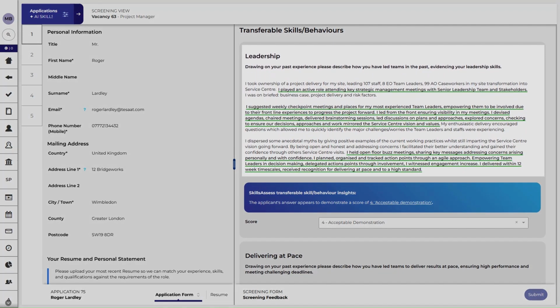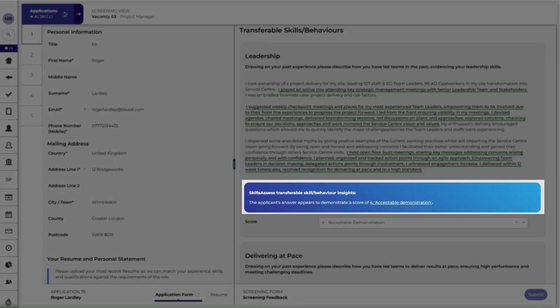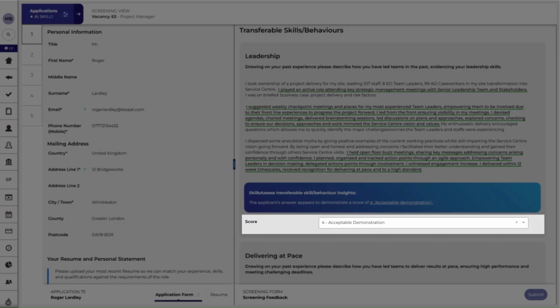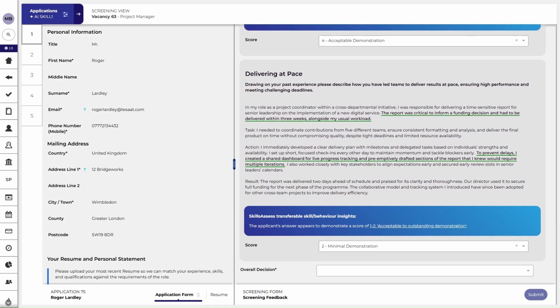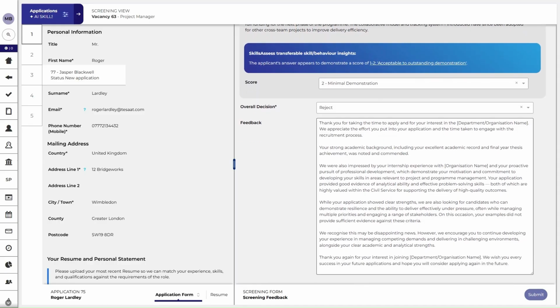Skills Assess identifies and highlights for a human screener's review the key parts of the response that evidence the behaviors required for the job. Skills Assess provides an overall assessment and a suggested score. You, the human screener, have the power to accept or adjust that score accordingly. We also see a different example of a poor response, where few behavioral indicators were found and a low score is suggested. Once a final decision has been made, the AI drafts feedback for the candidate. In this way, a positive candidate experience is ensured.